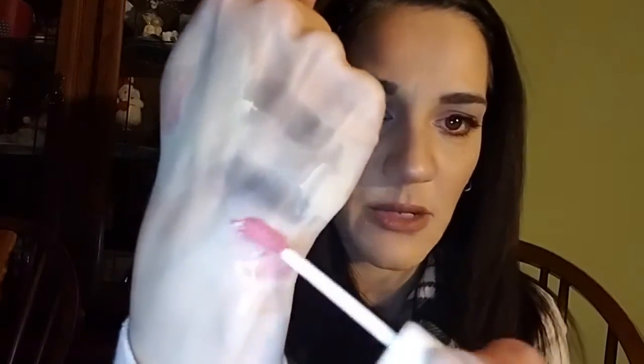This is Glow Minerals Gloss. I don't know where I got this from. I don't use it. I don't like the color. It's this light peachy pink thing, and doesn't look good on my lips, and I don't like glitter in lip glosses. Then we have an e.l.f. one. Ugh, these e.l.f. ones. This is like one of the dollar store versions. They're pretty, but I've had it a long time. I don't reach for it, so bye-bye.